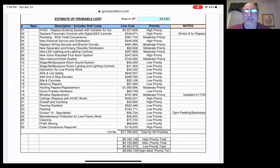You're talking, biggest line item is to replace that existing HVAC system, which is the original system from 68 or 69. Those pneumatic controls go on top of that. That's not if we replace the existing controls. Can you explain that a little bit to me?